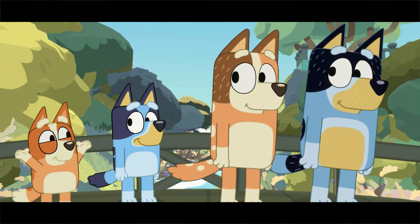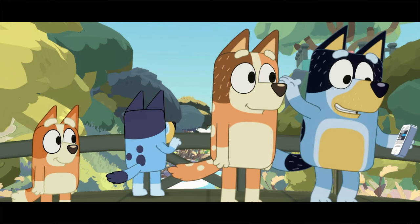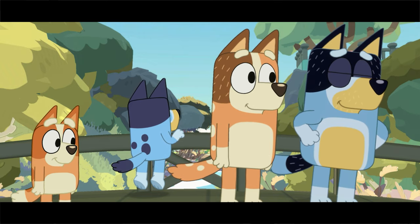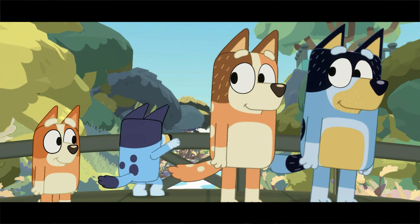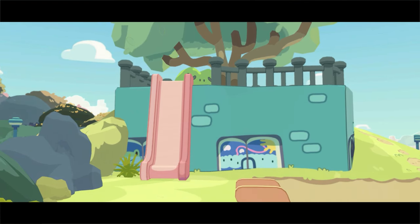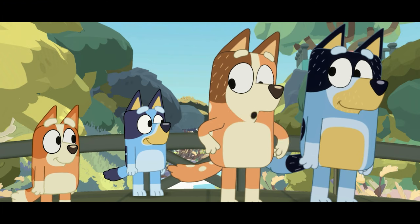We're here! Where are we meeting Muffin and Stripe? Let me see. Ah, at the castle fort. Castle fort? This place is massive! Bluey, where is the castle fort? I don't know. But I know how to find out. Let's go to the top of the slide hill. Oh, yeah. We'll be able to see the whole park from up there.